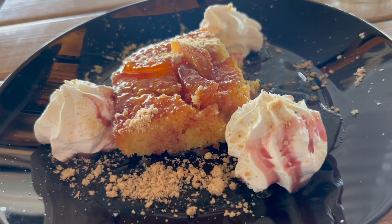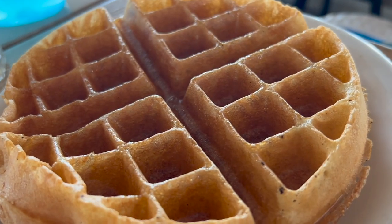This is a really good place to have a cafe. We already had our breakfast, but now we are having our 11s. And we are having a traditional Ravani cake, and you're having a waffle. Well, I kind of still felt hungry after the omelet, which is strange.